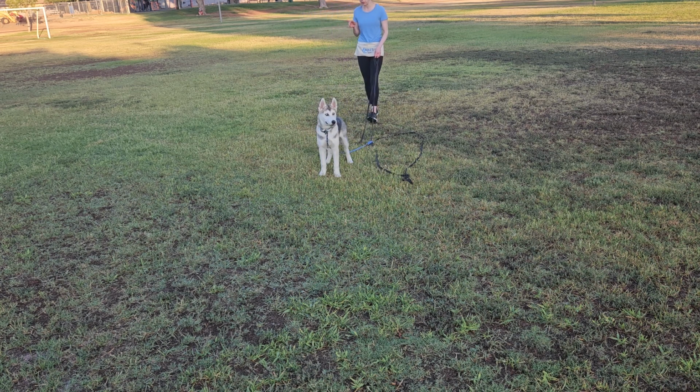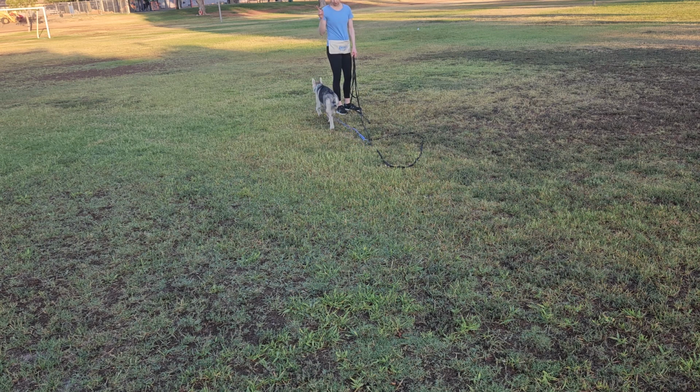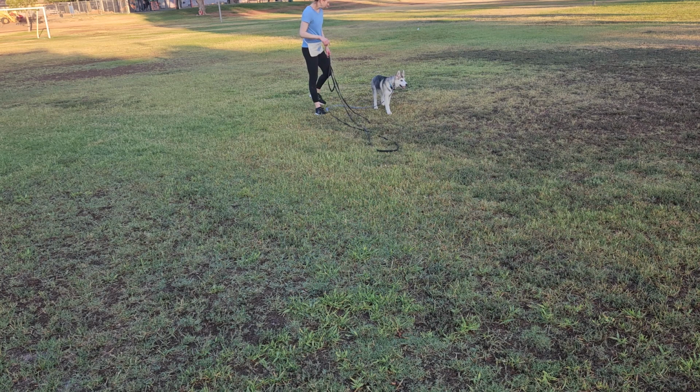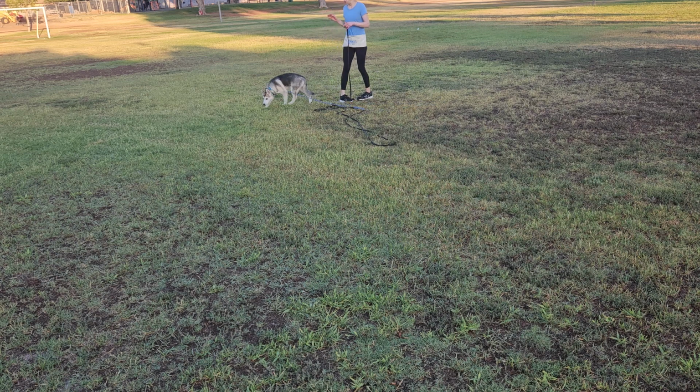There's a Doberman over to my left that he's paying attention to. Then there's a couple of dogs on the very far side of the park that he's kind of seeing but hasn't paid too much attention to. So what I'm doing is just giving him the opportunity to wander around and not do anything. I'm not asking him to listen to a command. I'm not responding to him watching or observing the other dog. I'm just making sure that he stays within my vicinity that the 36 feet allows.